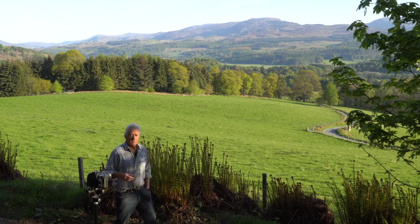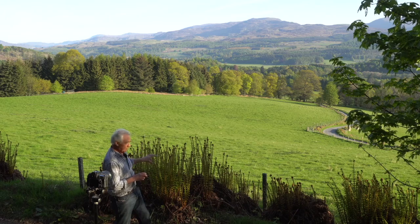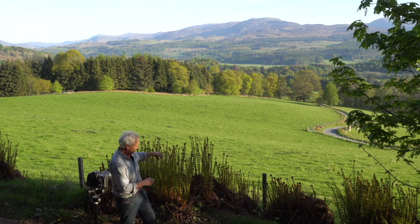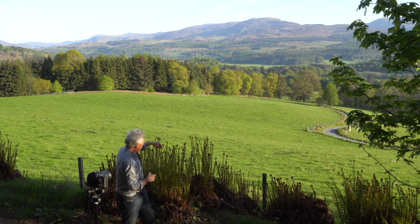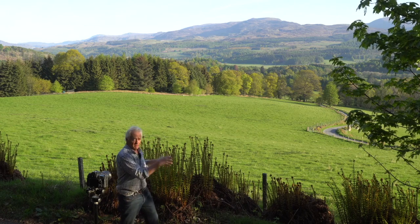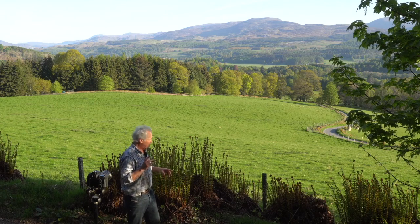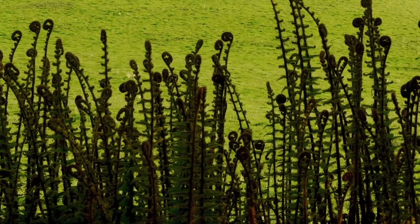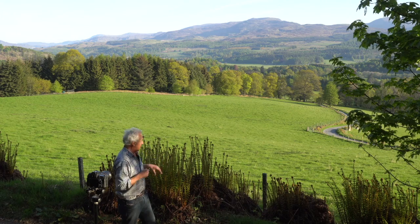shot. So what I'm trying to do is to get the landscape, and in the foreground, in silhouette, I'll have these ferns, and then just to the right of that, I'm hoping to get that kink in the road. So there's going to be some kind of balance. I've got to have the camera quite high up because the ferns need to be silhouetted against this pale grass field, otherwise they'll lose the effect of it.